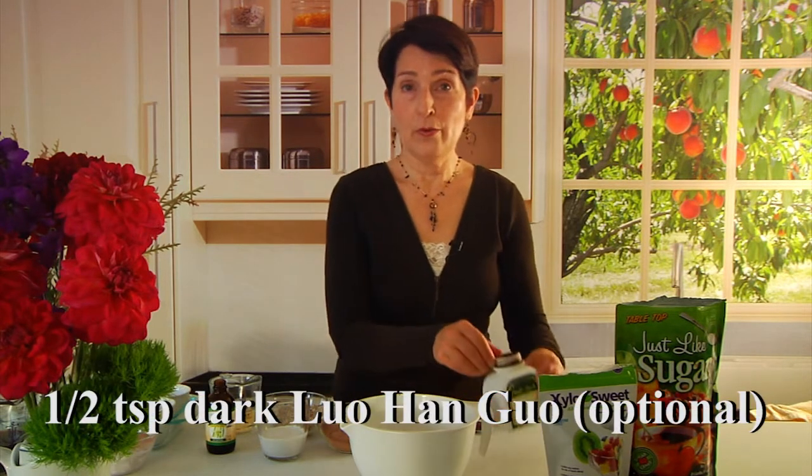Now, if you're advanced, that's level 3. You're ready to blend sweeteners. This is the art of creating your own personal desserts. Today, I feel like adding a half a teaspoon of lohan guo.